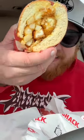Oh, look at that dirty little sub! Look at that dirty little sub. Ooh, we gotta get in. Oh, that honey mustard is perfection. Holy God. Oh my God.